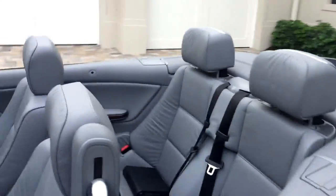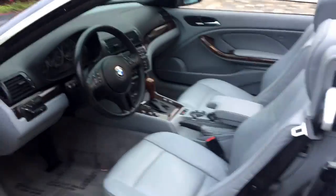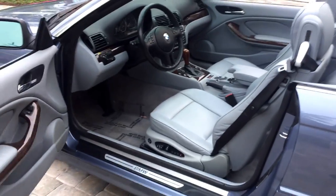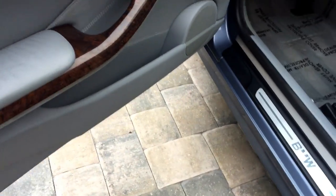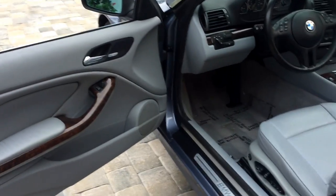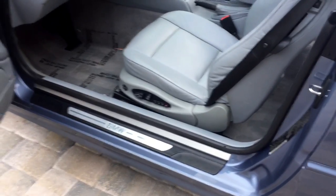And again, that lovely, solid German thud when you close one of the doors or hood or trunk. Okay, inside here, again, as the 330 with the premium package, you can see we've got the premium leather, which is just absolutely lovely, nice and soft, beautiful dove gray color. You've got terrific fit and finish everywhere. Beautiful burl wood inserts in the door panels and dashboard. You can see that's a power memory driver's seat with lumbar.